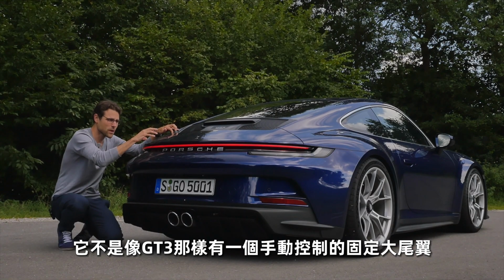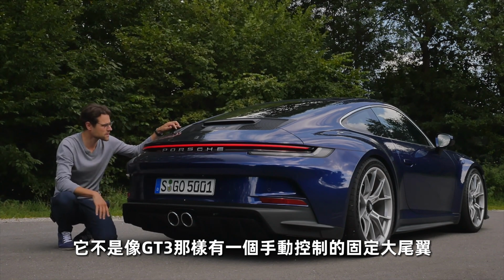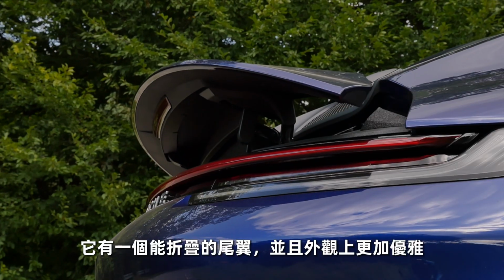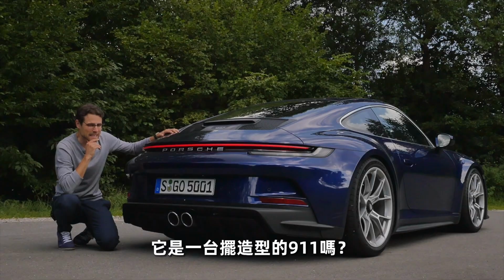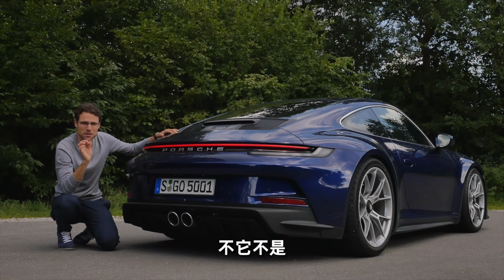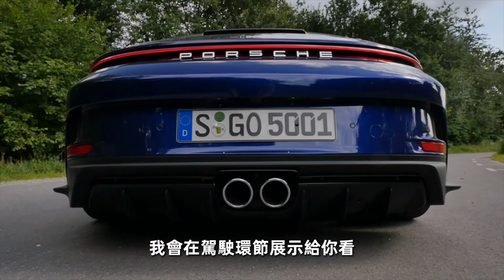Not the fixed wing with the manual control like in the normal GT3 we've shown you in the studio, for example. This one here has the foldable wing and has a more elegant appearance. But is it a 911 for posing? No, it is not. This here, the GT3, is a 911 for races. I will show you in the driving part.